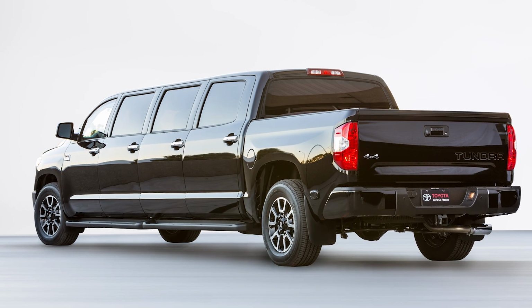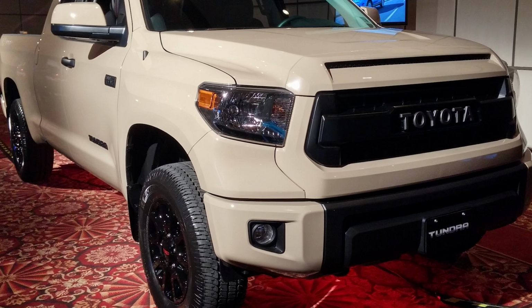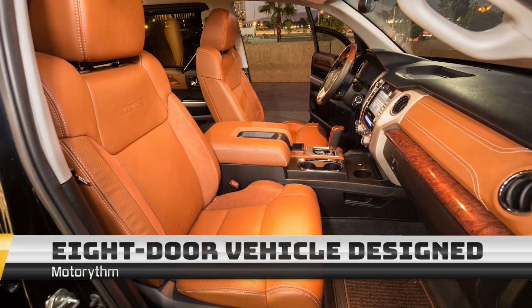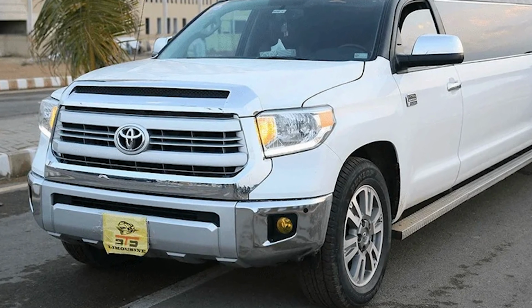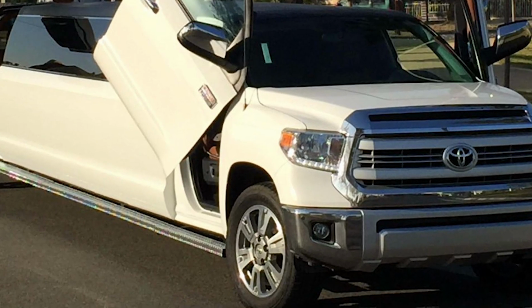Going on with the list, next is the Toyota Tundracine. It looks like when automakers want to do something out of the league, they eventually land on something silly. Tundracine is an 8-door vehicle designed with a truck attached to its tail. Imagine a vehicle designed for aristocrats that stretches like a limousine and ends up as a pickup truck. Even the imagination is screamingly awful.